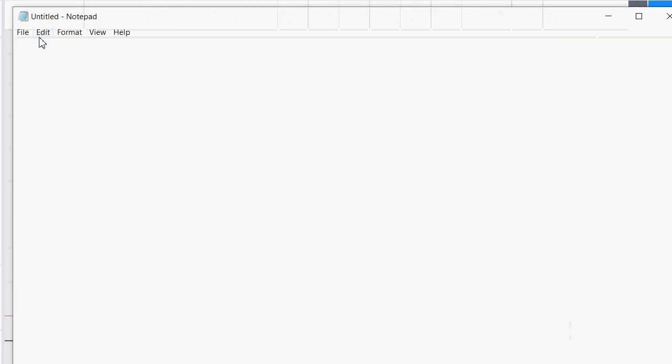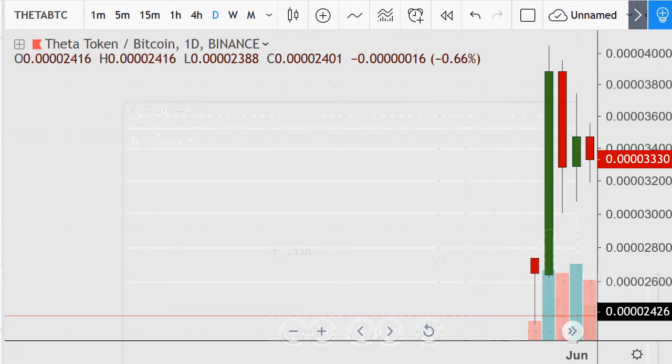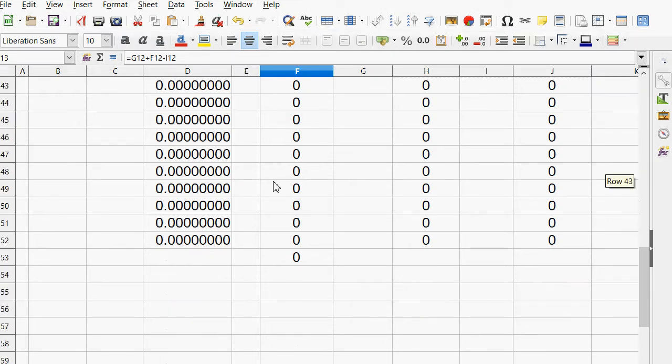What I'm going to do is I'm going to use Notepad. 1 will represent buy, although I don't even need to put that in, because if the number is higher, it's a sell. If it's lower, it's a buy. And what we'll do from this point moving forward, when we're done, is go through this, put sell orders and buy orders in, and when we're done, we'll put it into a spreadsheet. I have this ready to go. I've got more cells that I'm going to need.